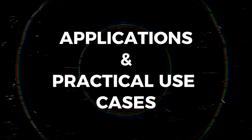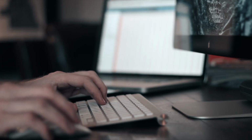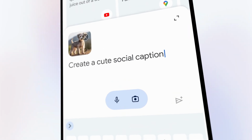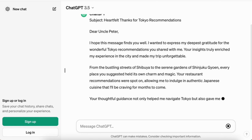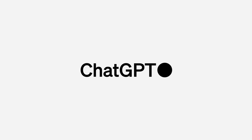Applications and practical use cases. Gemini has been integrated into the Google search platform to provide instant and accurate answers to user queries. Its ability to understand and accurately respond to complex queries makes it ideal for environments where fast and accurate information is critical. ChatGPT, on the other hand, has found applications in a wide range of contexts, from customer service to education and entertainment. Its ability to generate contextually relevant responses makes it a popular choice for companies looking to automate customer service processes and improve the user experience.